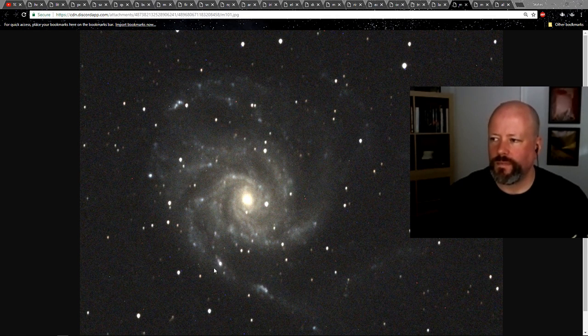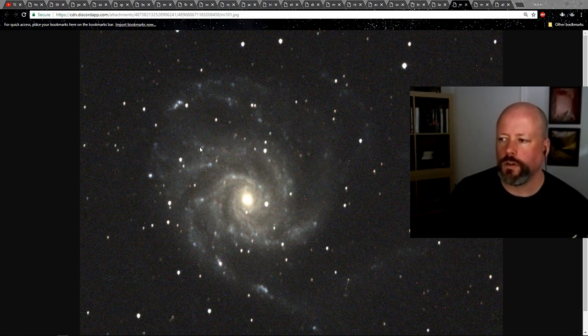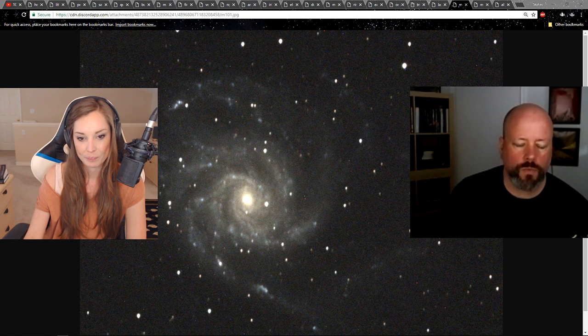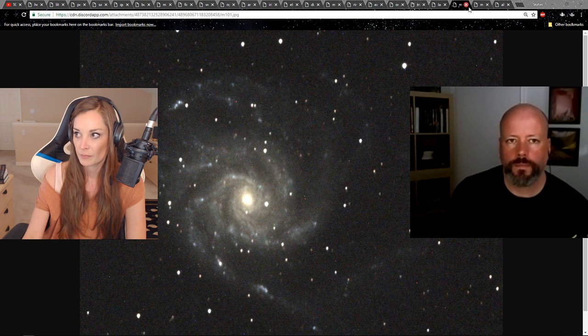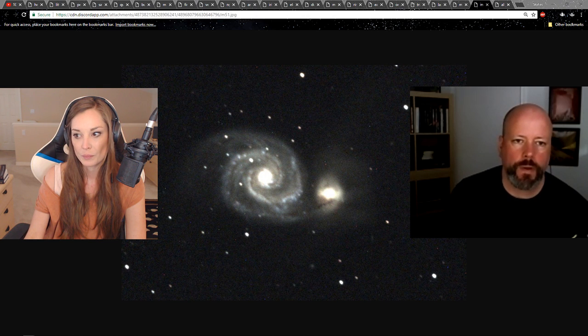Some of those actually get NGC designations all on their own. They're so bright and so observable that there's even some in Andromeda as well that are their own separate designated objects because they're big and bright.